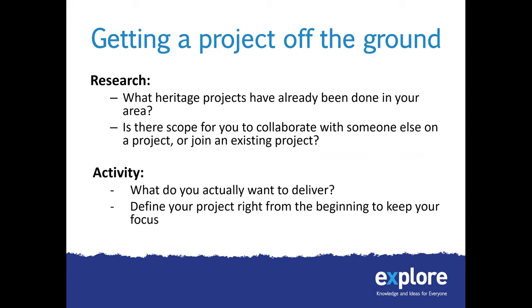Best place to start is with research. So have a look at what heritage projects have been done in your area. Is there scope for you to collaborate with someone else on a project or join an existing project is also an important question to ask. You might not have all the resources in-house. You might not have the capacity to go for an external funding bid. Is there somebody else out there doing something similar or something that you'd like to get involved in? Would they be interested in having another partner on that project?